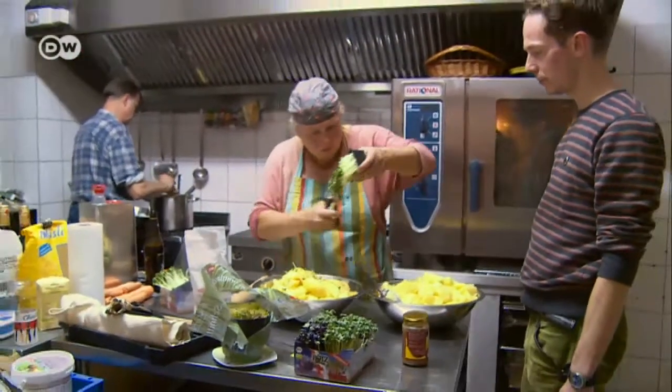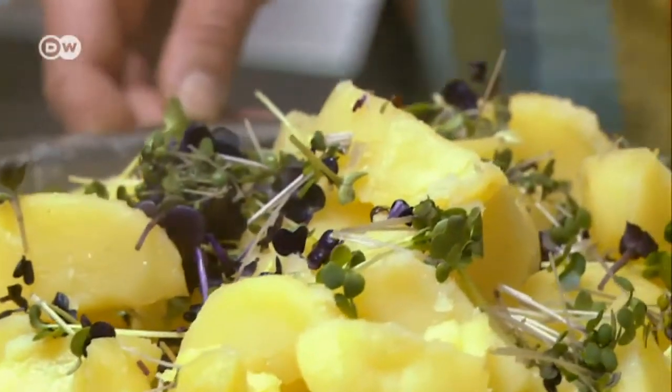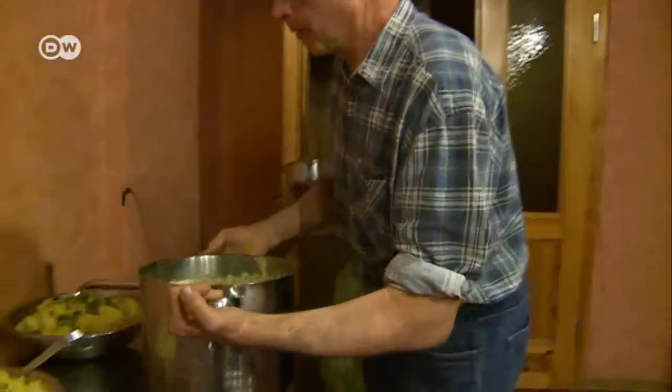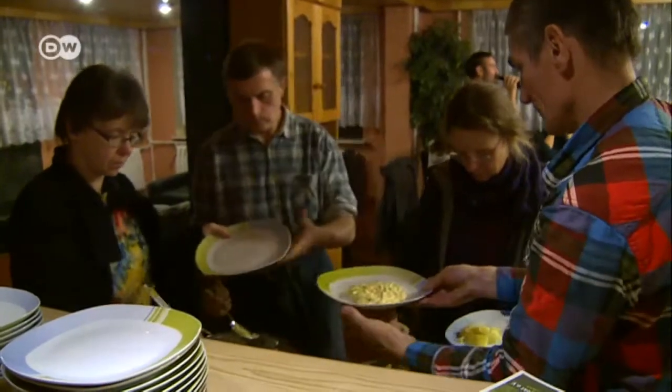The kitchen crew is waiting for the volunteers' return. Dinner is all organic, to fortify the workers for tomorrow. They're here another 4 days, as their good deed for the forest.